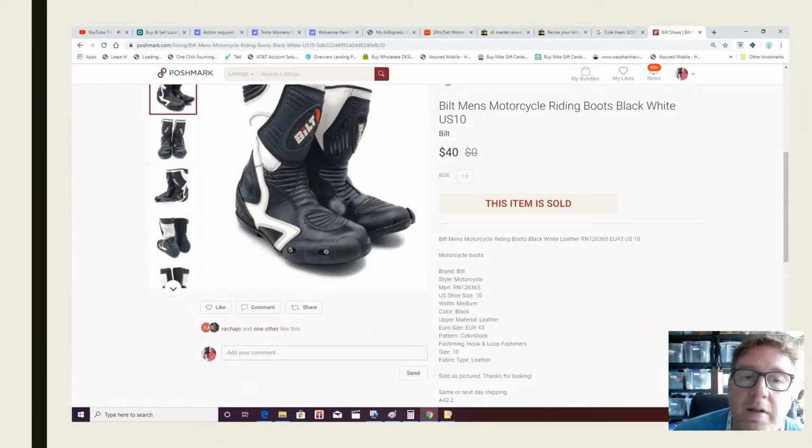All right, next we have a pair of motorcycle boots. This is the Built brand, B-I-L-T. When you see boots that look a little strange, check them out. These are motorcycle boots. People that ride motorcycles like these. I paid $2 at a garage sale, sold them for 40, so I made about 30 on these.